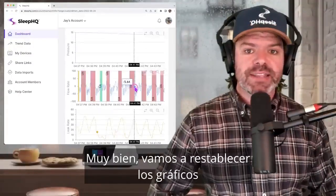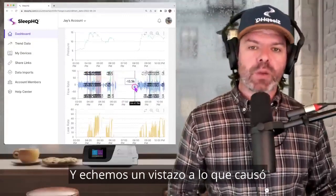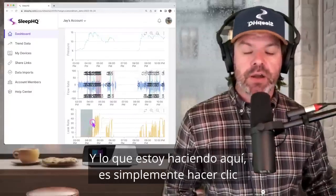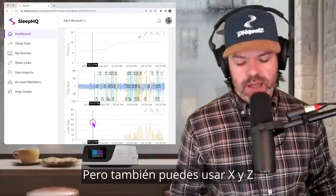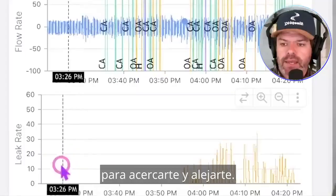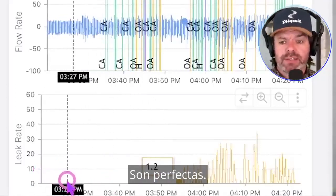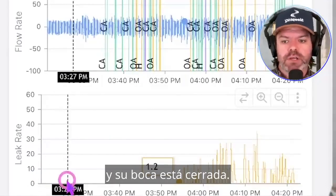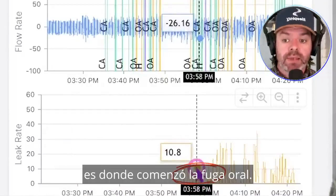Let's reset the charts just by pressing R on the keyboard, and let's take a look at what caused this mouth leak right here at the beginning of the night. And all I'm doing here is just clicking and dragging my mouse over a section of interest, but you can also use X and Z to zoom in and zoom out. Now right here, have a look at the leak rates for the first hour. They're perfect. His mask is sealing really, really well, and his mouth is closed. And then right here, at this point in time, is where the mouth leak began.